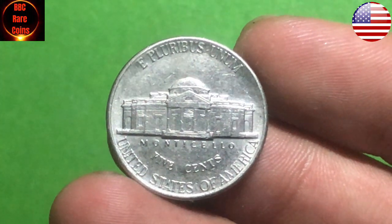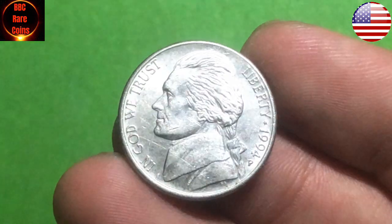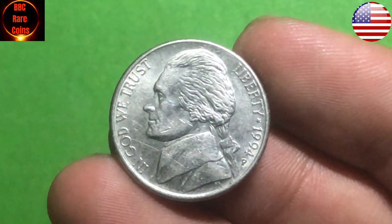Your next roll of nickels, that jar of loose change, or even a forgotten coin collection could hold a similar story, a coin waiting to be discovered. A coin that could change a collector's life overnight.